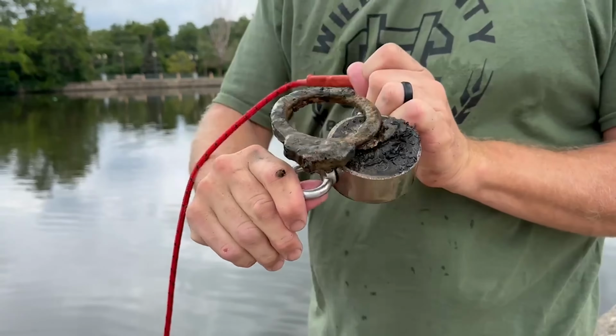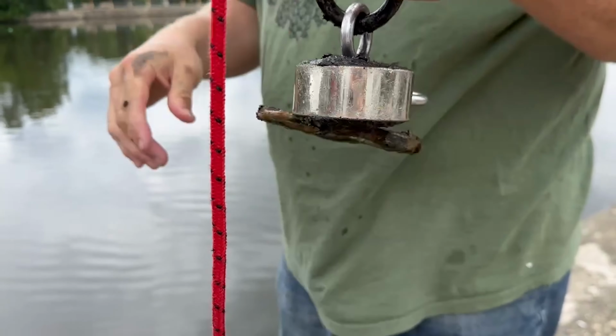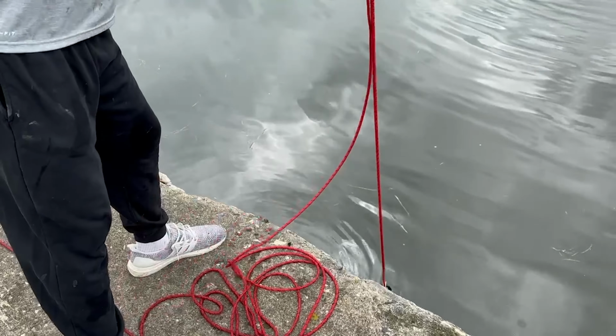Wait, your handcuffs have an engraving? A lot of guys will engrave them. Really? Your badge number, so. What is this? Like when you go to work. I don't want one of those things.